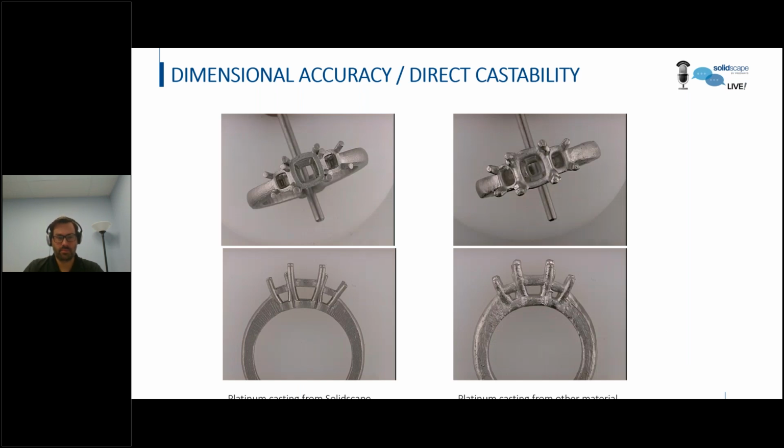All right, next slide, please. All right, now, not only do you want things to be dimensionally accurate, but you also want them to be directly castable. In this particular case, I have the same model, the left-hand model grown in Solidscape and cast in platinum, and the right-hand model grown in a resin material and then cast in platinum. And I don't know about you, but just looking at them, which one looks better?